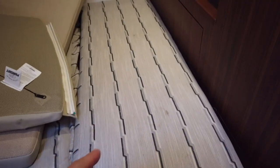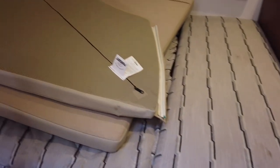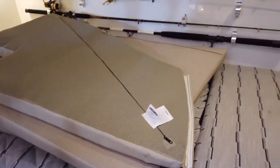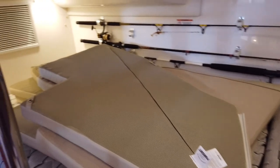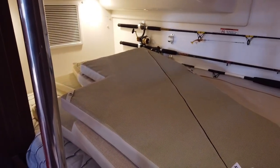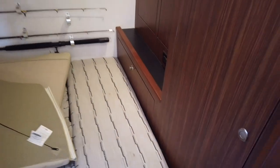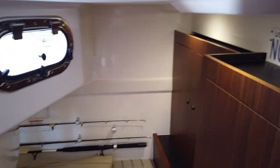Turn the lights back here. And then you have your hanging locker here with this cushion blocking, which this cushion is no longer provided on these boats, so bonus. And then a full-size sleeper back here. These cushions are the bow sun pad filler, and then you can see the rod storage, AC intake for cabin air. Plenty of lights back here, actually a little bit of space to move around.